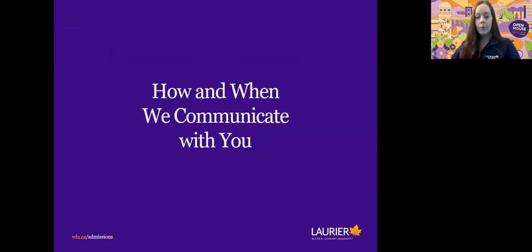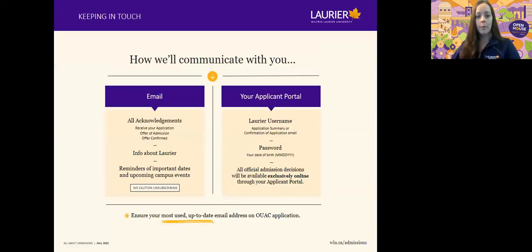So, how and when do we communicate with you throughout the admissions process? Our 2 main forms of communication are email and your applicant portal. We will send you emails acknowledging that we've received your application from UAC. We'll send you an email if we issue you a decision on your application, and we'll send you an email if you confirm your offer of admission. We'll also send you emails with information about Laurier and reminders of important dates and upcoming campus events. We do caution unsubscribing from our emails because you could miss important updates about your application.